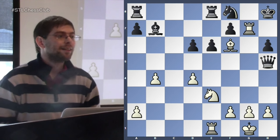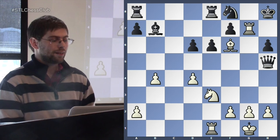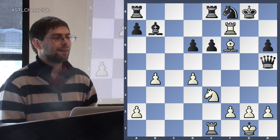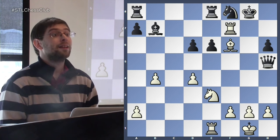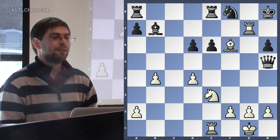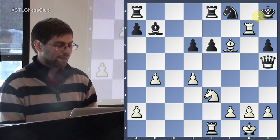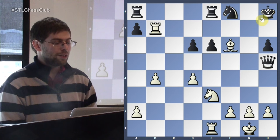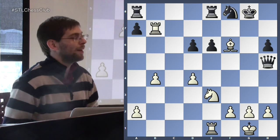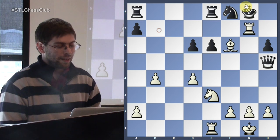Rook takes f7 check, king g8. King h8. Rook takes b7. Yes, rook takes b7. King g8. How can we continue our annual windmill? Rook g7. King h8.